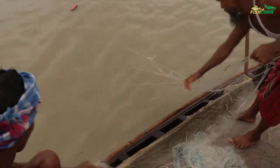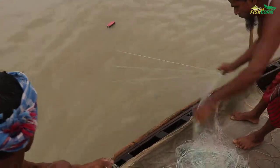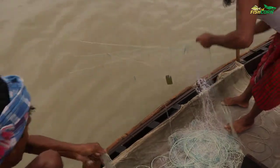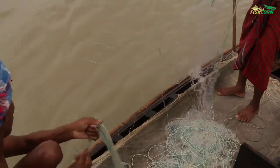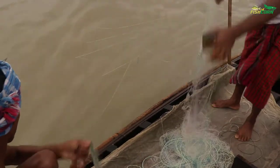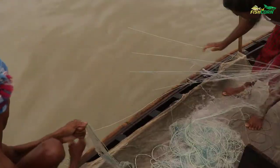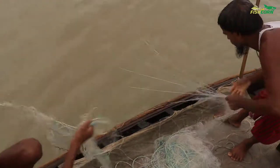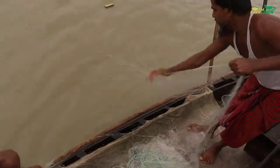Till now, there is no Hilsa fish, but the fishers are very hopeful. Whatever. You see, fishers are also collecting their net with a specific calculation, like their throwing process. Very important.